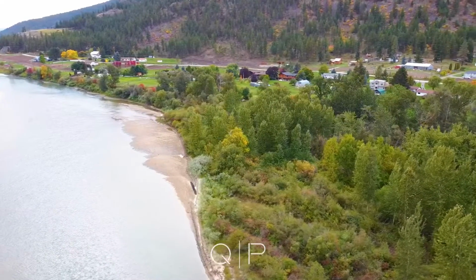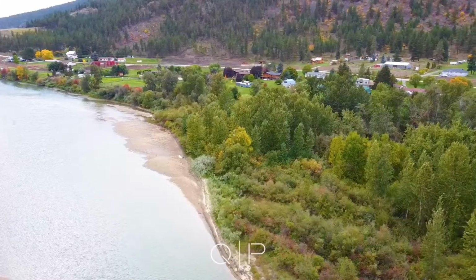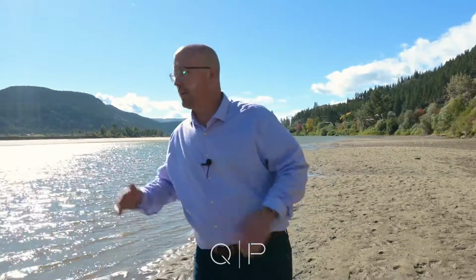What makes this property so special? The access to the North Thompson River. So a little walk and you're able to enjoy this space, this beach, almost year round.